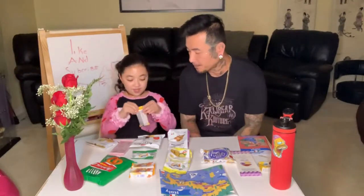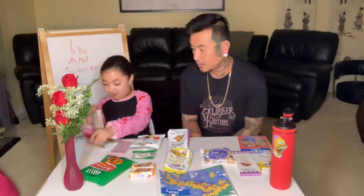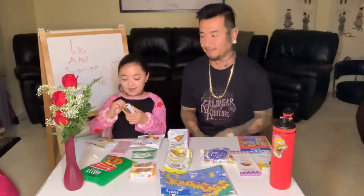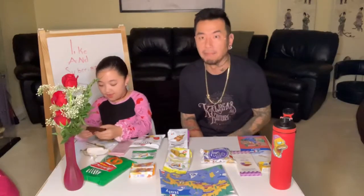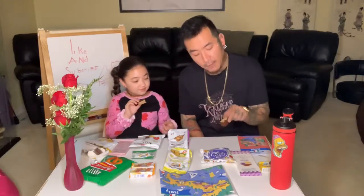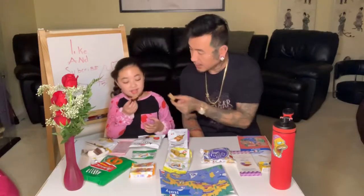So, they give you two. I'm actually really excited. It looks like a brownie with little marshmallows inside of it. Okay, I'm very excited. It's very soft. The chocolate is a little thin. Let's go on. All right, cheers.